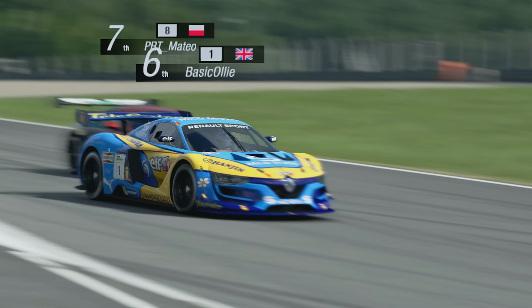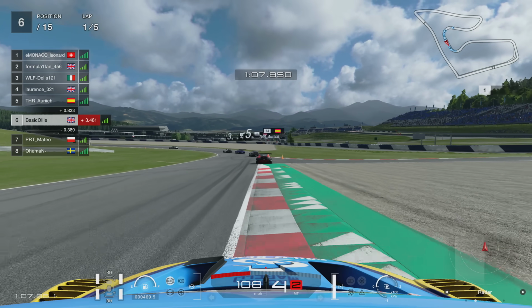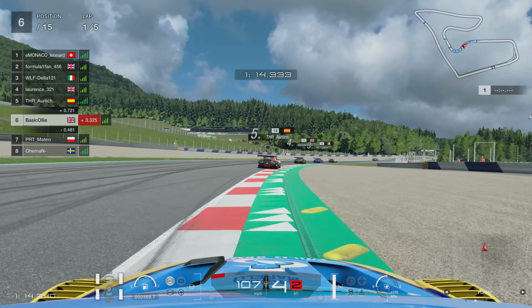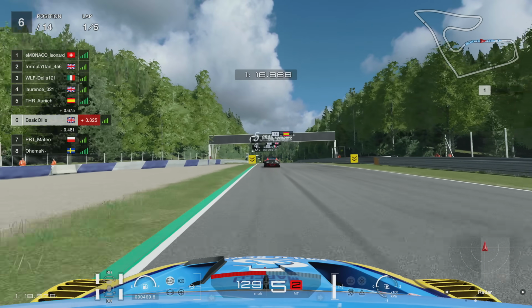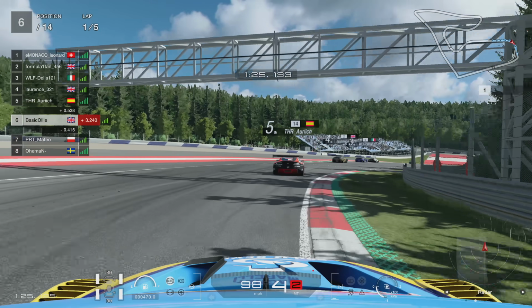Just ridiculous. The Polish guy was going to go for a move up the inside then. I didn't know if he was going to go for one there. Just managed to keep the position. Again, looking out for the penalties. Now, I did find the Renault is quick through this middle sector. So for turns 4, 5 and 6, not bad at all, pretty quick, but as soon as I'm out the slipstream, I am losing a lot of time because the top end is pretty much non-existent.